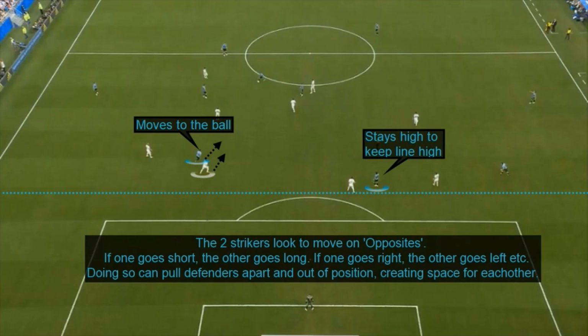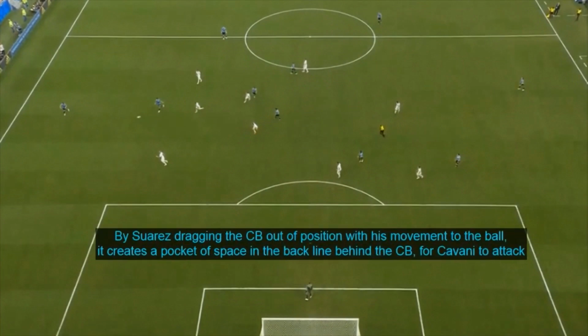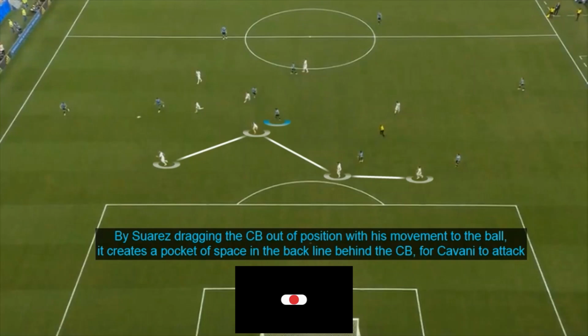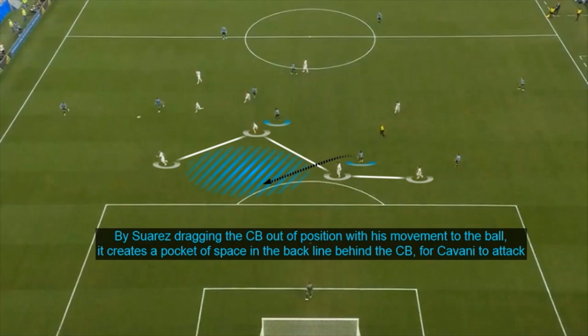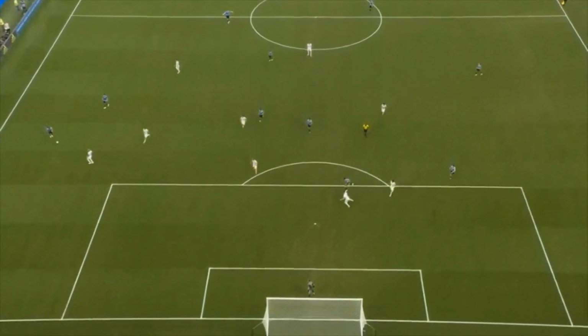So in this clip here, you'll see Luis Suarez drop into the pocket, suck out a centre half, and then also create some space where the centre half and the striker was. This allows the opposite striker, which is Cavani, to go and attack the space once the ball's been passed out wide. Once the ball's been passed out wide, the wide player's now got to make a decision. Can he cross the ball in and allow this sort of striker to attack the ball at the front post?